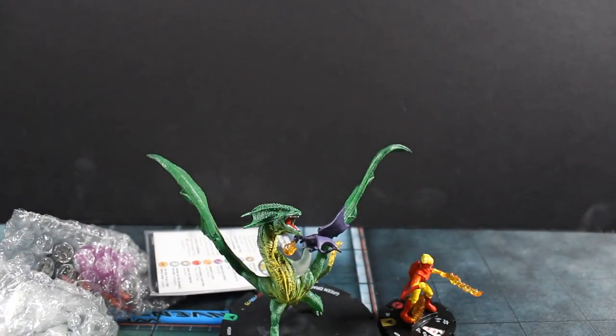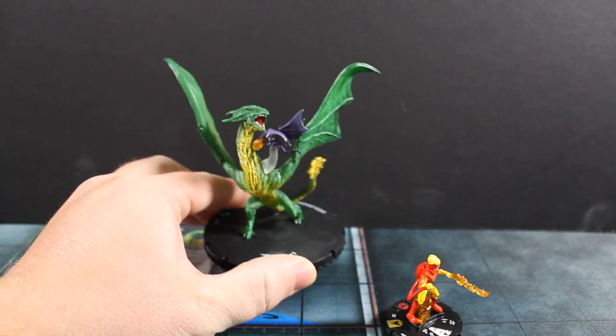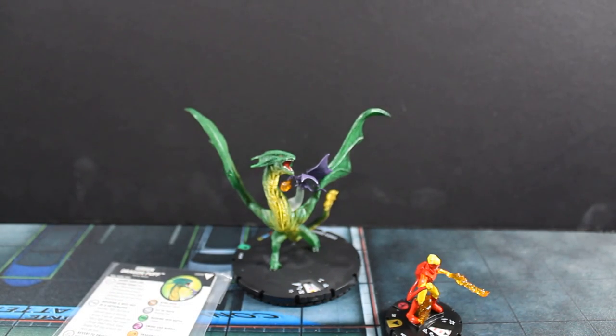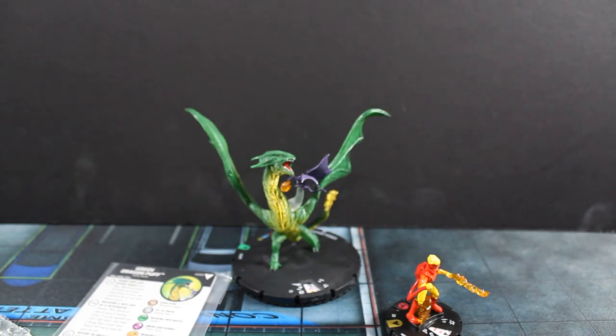I think these colossal sets are actually pretty cool, but they're hard to do these unboxings for because you can see everything at one time. So our colossal is Green Puff Dragon. It's an uncommon, so that's like my third one of those. But they're still pretty decent. I think some people are gonna like them. So let's see here. What else did we get? And the smaller figures come in these bubble wrap things, so that's pretty cool there.